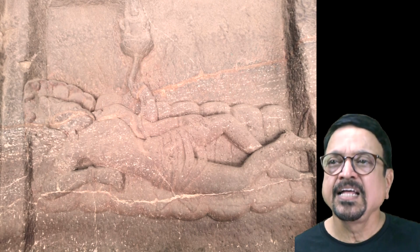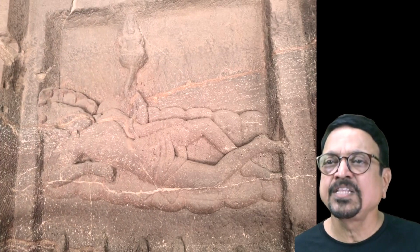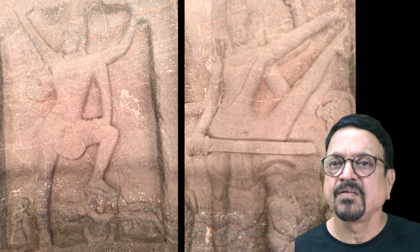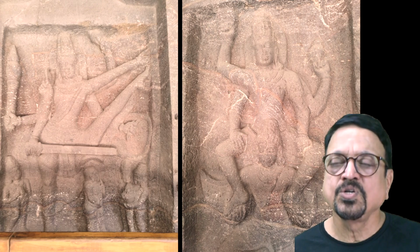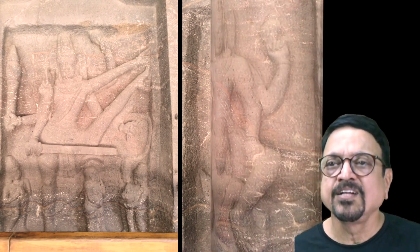Now here what you are seeing, Lord Vishnu, then from the umbilicus there is a lotus, and on that is Brahmadeva. Here it is with a better focus, with more closure. This is the story of Bali Raja. So he wanted three steps. One was on the universe, the second was on the earth, and for the third he asked Bali Raja where he should keep it. Then Bali Raja told him, keep it on my head. That's how he was killed.